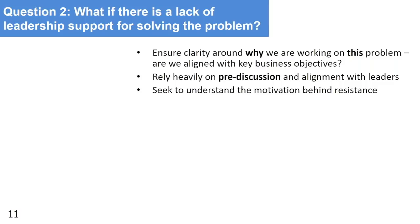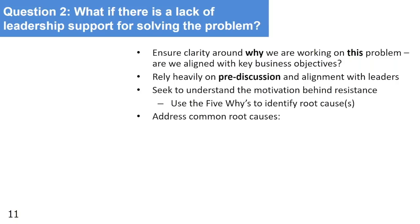This is also important. If you run into resistance with leadership after you've done the first 2 things here, don't just assume that, oh, well, they're just being resistant, they're not open to change. Use your 5 whys, use your root cause analysis. Try to dig down deep to understand the root cause of their resistance. Usually most resistance is built on fear. So try to understand what might be causing that resistance.